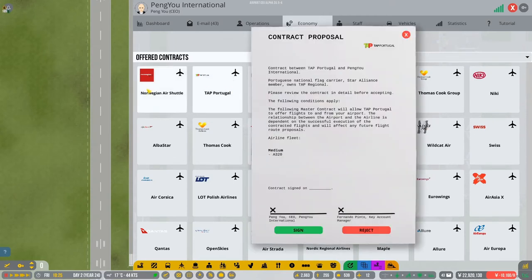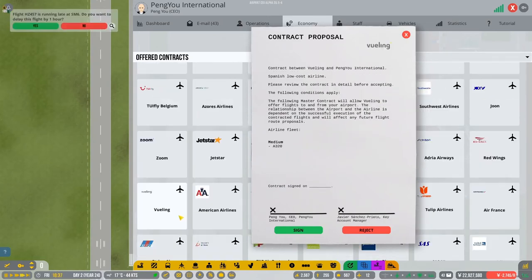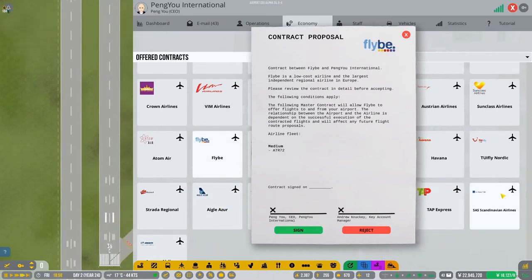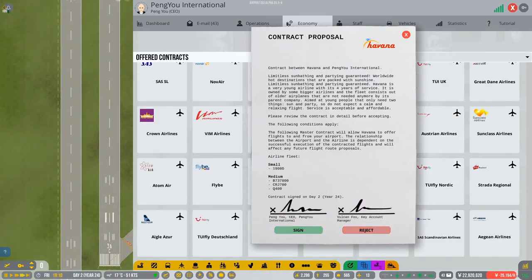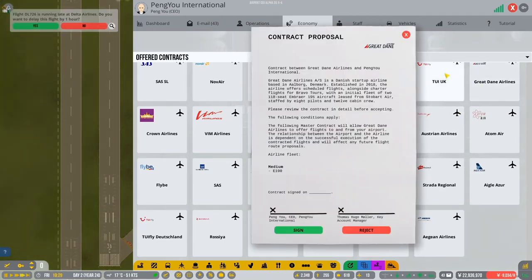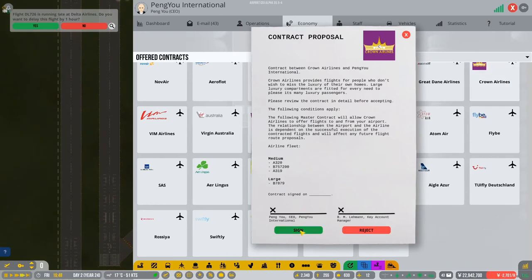And we're looking for more, mainly just ones with large, if possible. Medium, medium. Do we have any that just have large, or is it a mix of both medium and large is all you get? Small and medium, let's sign another one of those. Medium and large. Okay, let's just go with that. There's another large. Crown Airlines. Okay, there's three.